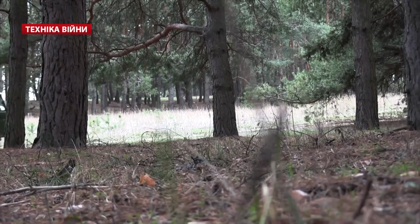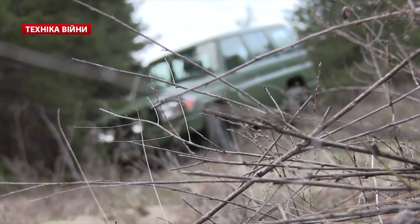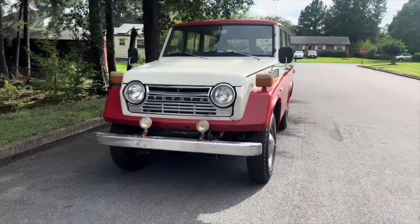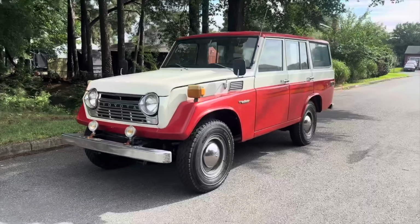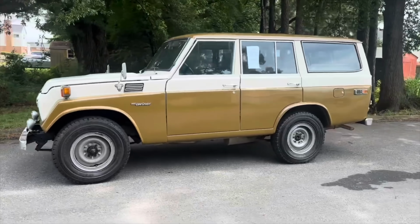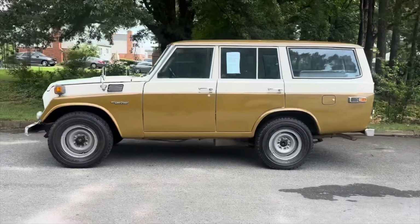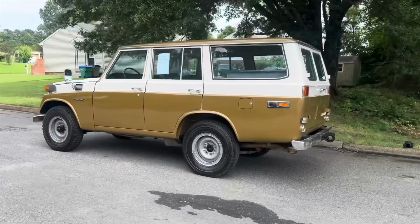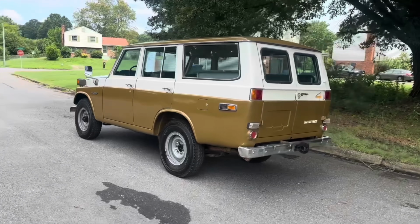Did they just skip the 50 series? No, that's the Iron Pig. The 50 was actually a pretty cool truck, but it's exceedingly rare. Some Land Cruiser fans have never even seen one in person. It was the predecessor to the 60 series, but bad timing. When it came out in the 60s, Americans didn't really know what the Land Cruiser was, and it was too big for the Japanese market. Demand was low, Toyota killed it off.